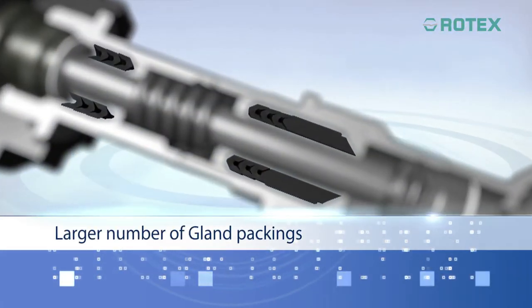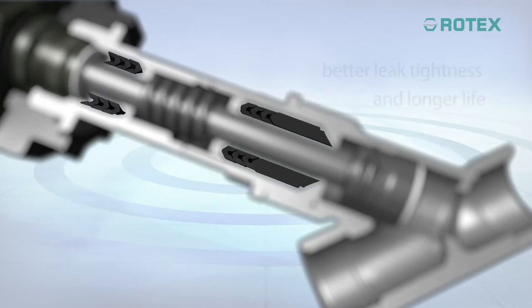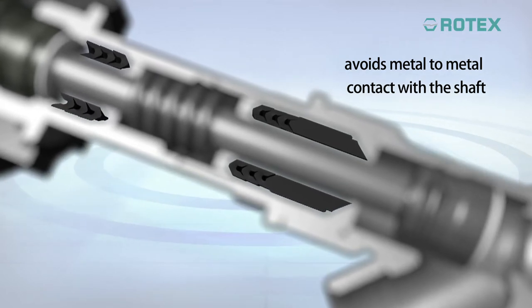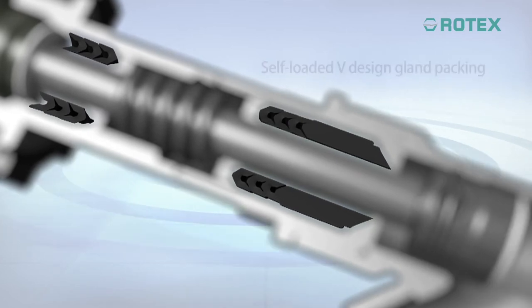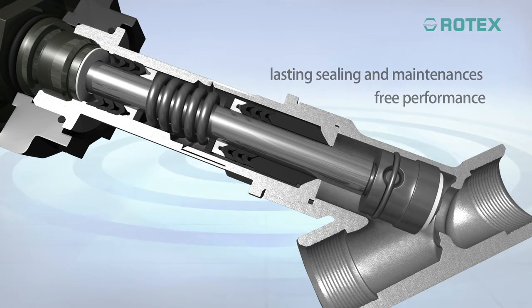Larger number of gland packings. A longer sleeve accommodating a large number of special V-design gland packings for better leak tightness and longer life, avoiding metal-to-metal contact with the shaft. Also, self-loaded V-design gland packing adjusts itself against the wear, providing lasting sealing and maintenance-free performance.